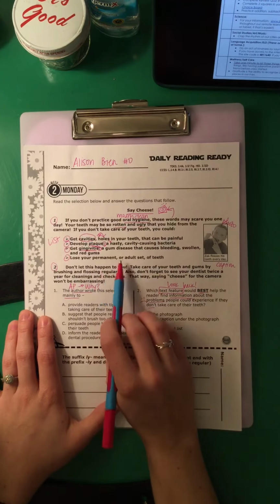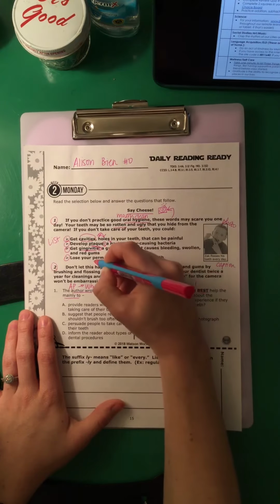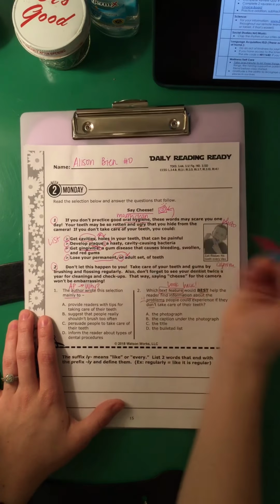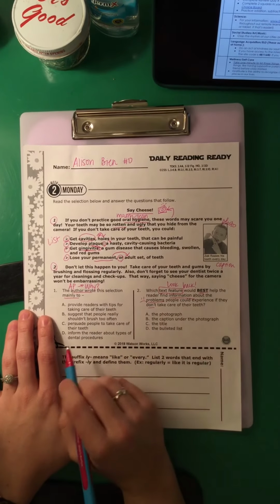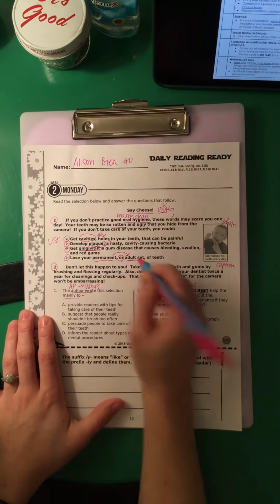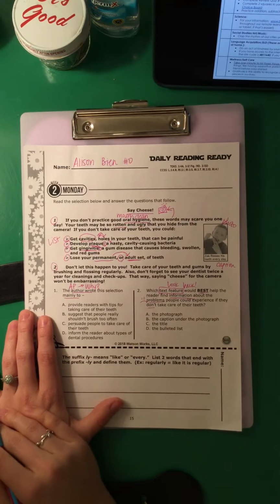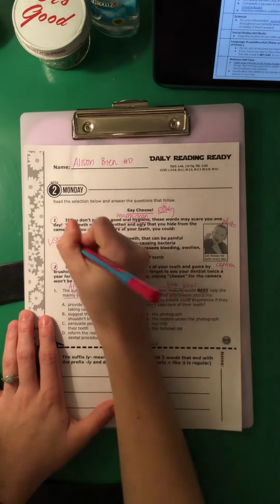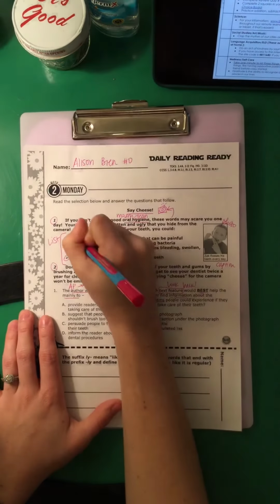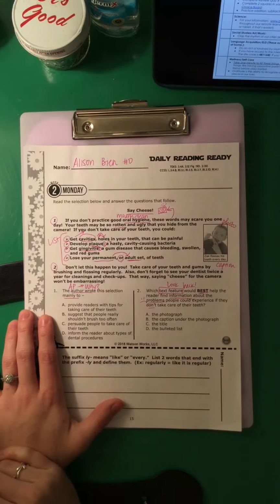Lose your permanent. Ooh, look, there's that comma or. So permanent means adult set of teeth. Now, permanent doesn't always mean adult. Like I wouldn't say, I'm going to use a permanent marker on my paper. I'm not going to use an adult marker. Permanent just means it's there to stay. When you get your adult set of teeth, those teeth are there to stay. They're not going anywhere, hopefully, unless something happens to them. So those are all of the things that could happen if you don't take care of your teeth.